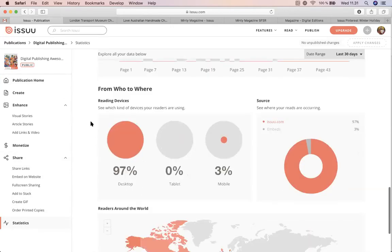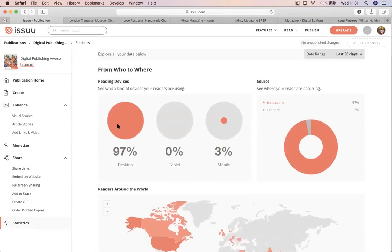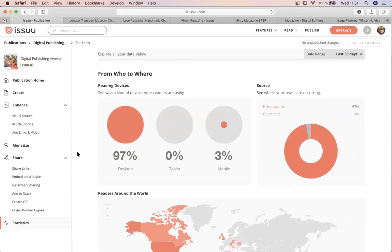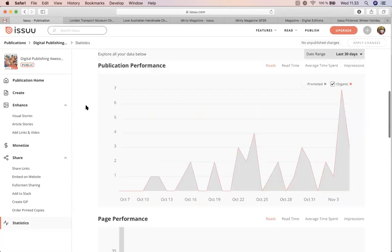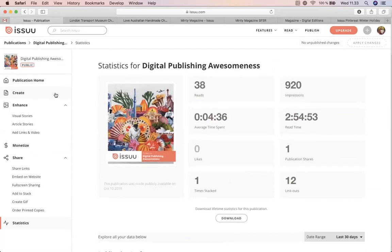I can see my links here. I can see where the readers are coming from and from what device. And I can also see from what country they are coming. Well, I have someone from Peru. Amazing. Sometimes you will get pretty surprised where the readers are coming from. So remember, go to your publication, and on the left side, you will be able to see all the possibilities. You can enhance the publication by the stories, by adding links, and here are all the possibilities that you can use in order to share and distribute your publication further.